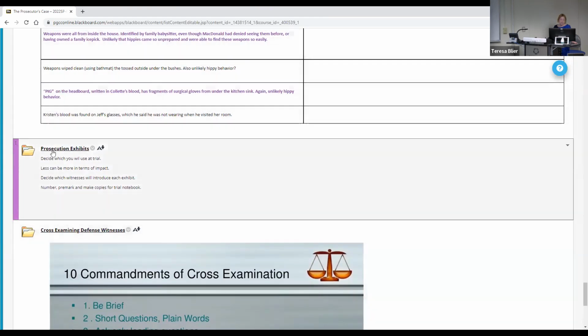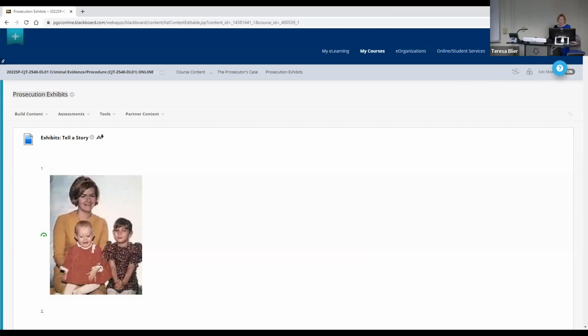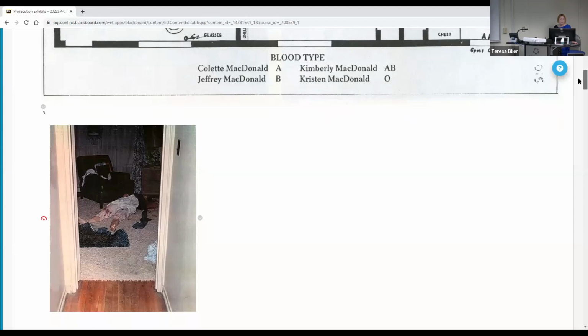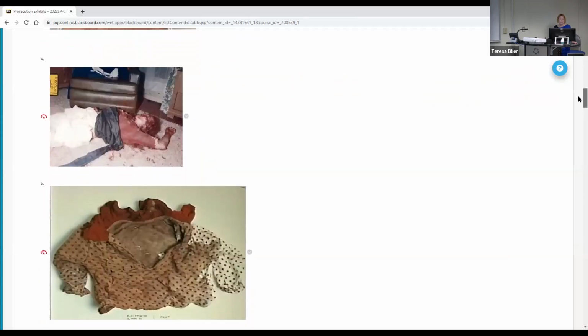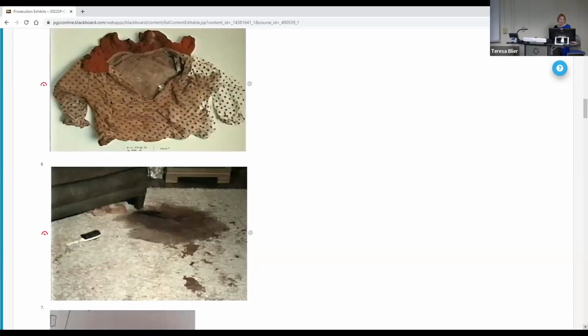Let me just show you these very quickly. Okay, I put the exhibits together in a way that I thought told a story. There's the family, there's the house, there's what you see when you walk through the door. There's Colette's body lying there. It doesn't look good. There's the close-up, too close. That's her pajama top. Now that could be an item of real evidence that would have, I think, a real impact on the jury to see a pajama top that's soaked in blood.